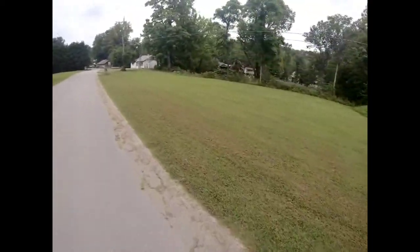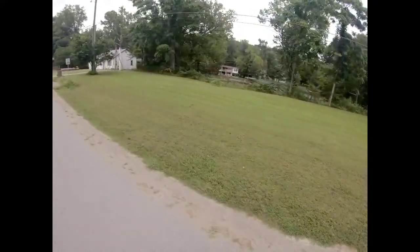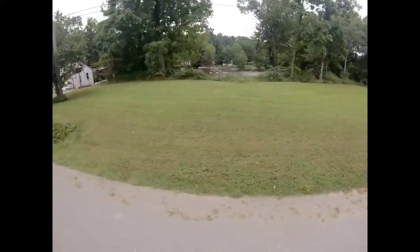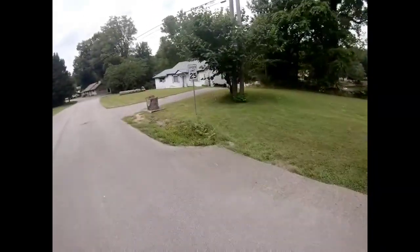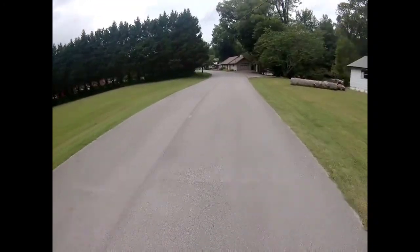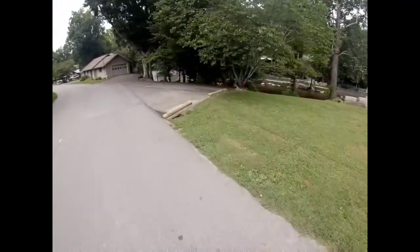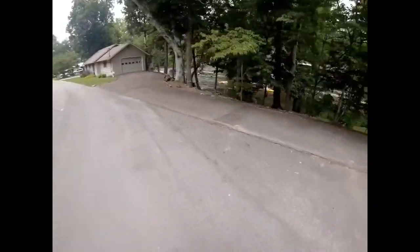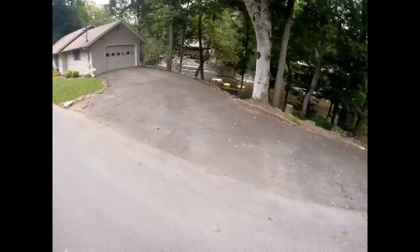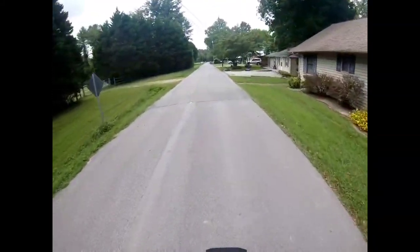Check out the houses back there. They're on the opposite side of the river, but they're built on stilts, so when the river floods, you can see the tubers floating down. Yeah, it's really nice back there. Lots of tubers. There's some right there. Yeah, that'd be tough, sitting on your deck overlooking the river, watching that float by you.